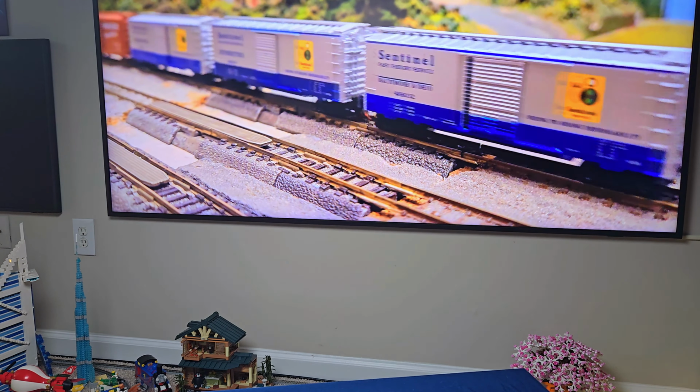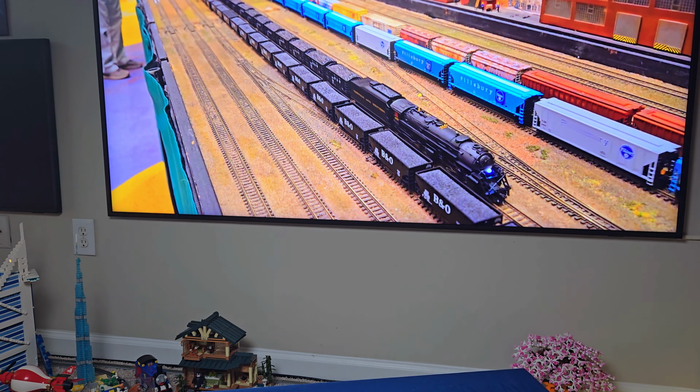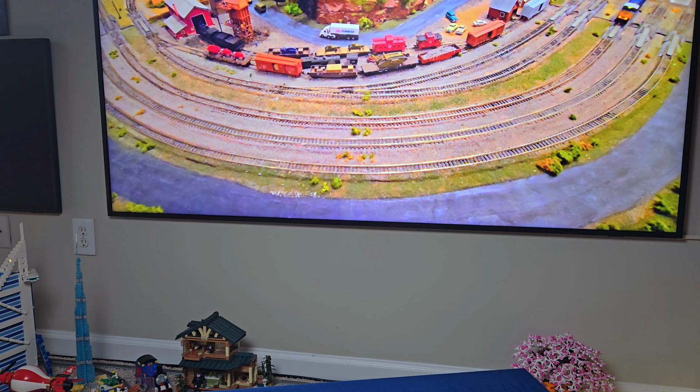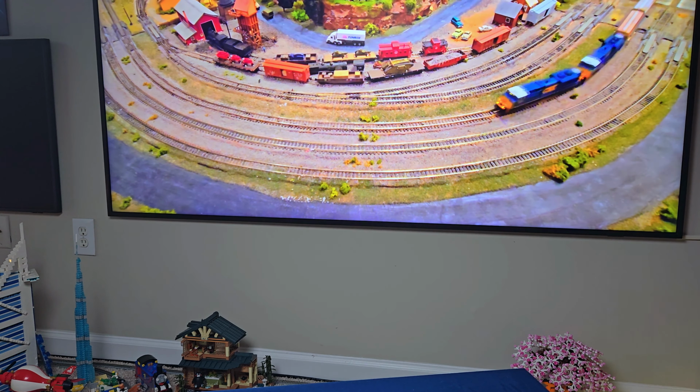I mean, the layouts there were fantastic, incredibly detailed. I had a fantastic time. Good deals to be had. Like I said, it was the first one I did, but it was also the best one, I think, so far. This one was okay. The layouts were nice, but nothing blew me away like in Pittsburgh or some other modular sections in years past. But it was a good time.